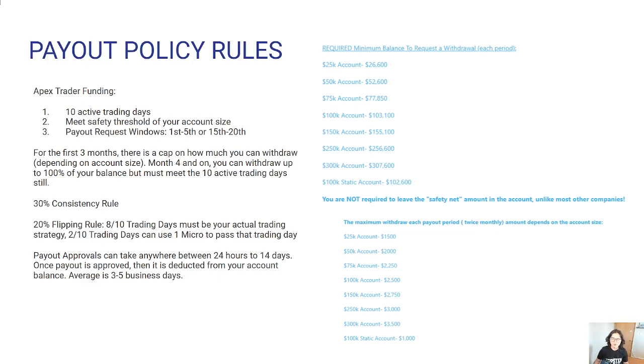Basically, from what I gathered on the help center, let's say you have a windfall of gains, throwing out a number, of $10,000 on day 1. And then from day 2 through 10, in order to meet the 10 active trading days, you just do a quick flip of the micro. If you were to do that, then obviously the 30% rule and the 20% flipping rule will apply to you, so you would not get a payout. They would deny you that payout because you just basically got possibly lucky on that day 1 trade, and you're just looking to quickly pass these trading days to get to the payout window.